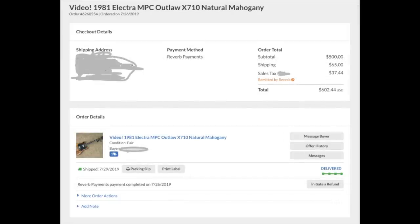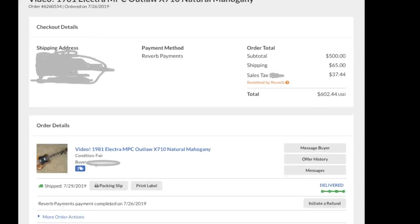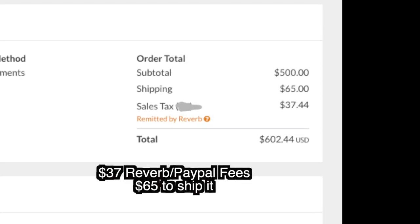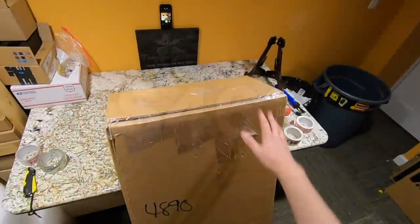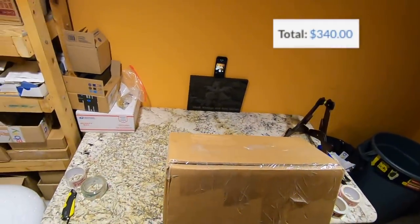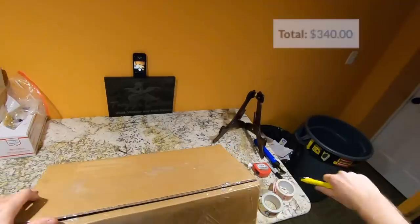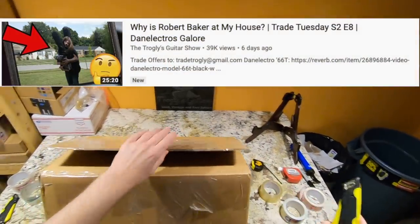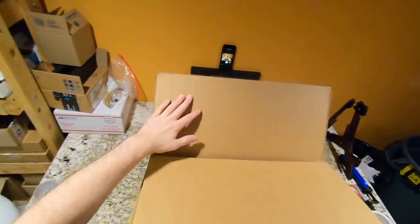He probably got a better deal anyways. And this eventually ended up selling on Reverb for $500 plus $65 shipping. Once you take out the Reverb and PayPal fees and the $65 to ship it, we were left with about $463. So yeah, here's what I bought. It didn't quite take up all of our funds, but it came close. But I think with all the other stuff that Robert Baker traded me, some of it might sell, some of it might trade. I think it'll even out.